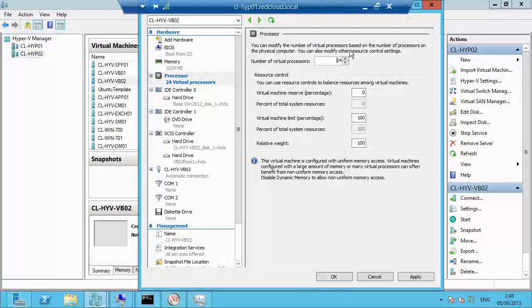If you look at any blog post or any articles that say 8 to 1 or 12 to 1, these are guidelines for optimal performance. 12 to 1 talks about VDI. So if you're running Windows 7 virtual machines, then you could probably base it on a 12 to 1. If you're running server workloads, 8 to 1.